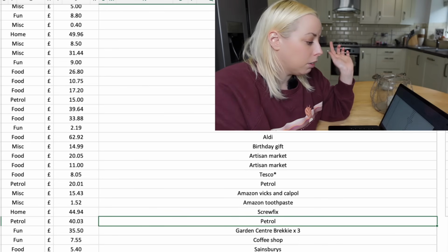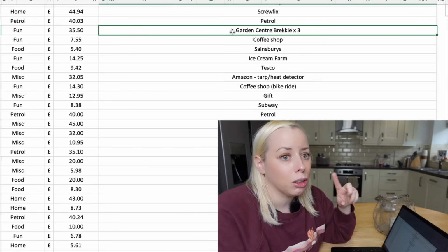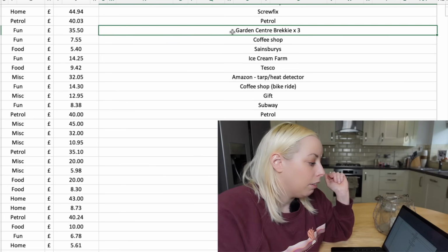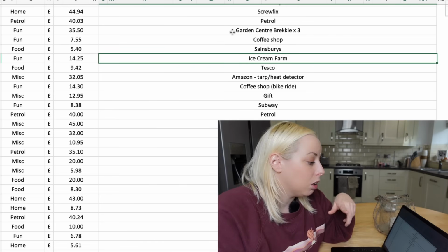Another petrol spend. Me, my husband and my daughter went to the garden centre for breakfast one day when she was off school and my son wasn't. And it was really lovely. I really enjoyed it. It's quite rare for us to do that. So that's what that is. And then again, we've got things like the coffee shop, Sainsbury's. That is the ice cream at the ice cream farm that I mentioned earlier.